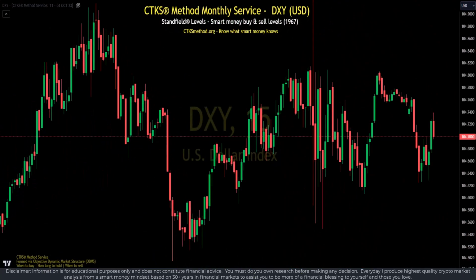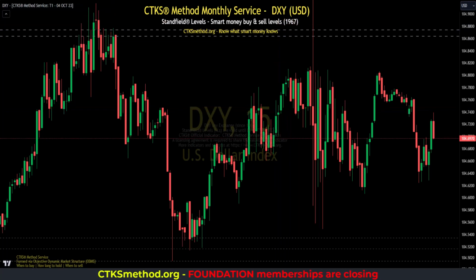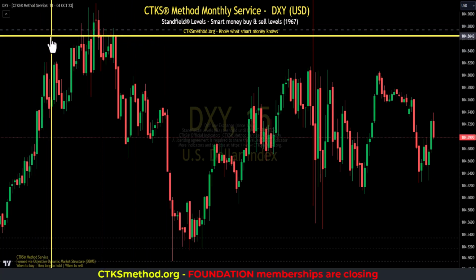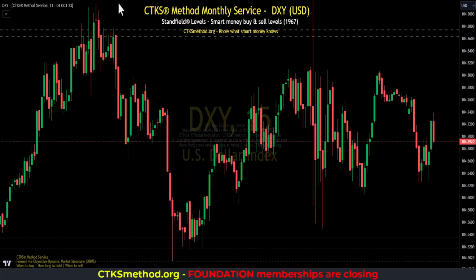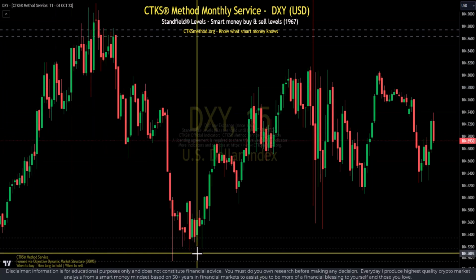The DXY is currently trading at 104.6970. The CTKS method is unique in that it marks up all of price history with a very specific methodology. We can see that the DXY came into smart money sell resistance at that 104.8643 mark. There was a further higher smart money resistance level at 104.8741. These structural resistance lines and structural support lines are very, very powerful. If we can't get through structural resistance, we're going back to structural support.